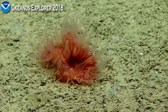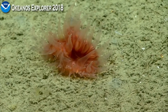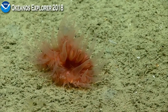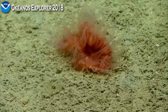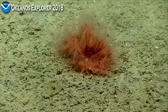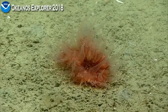And this looks like possibly another Flabellum, is it? Looks like it to me, Cheryl. At least some kind of cup coral or scleractinian coral in the mud. Yeah, and we've been seeing something similar quite often on this dive, and that would be my guess, that it's a cup coral in the genus Flabellum, because that group of species lives in soft sediments.